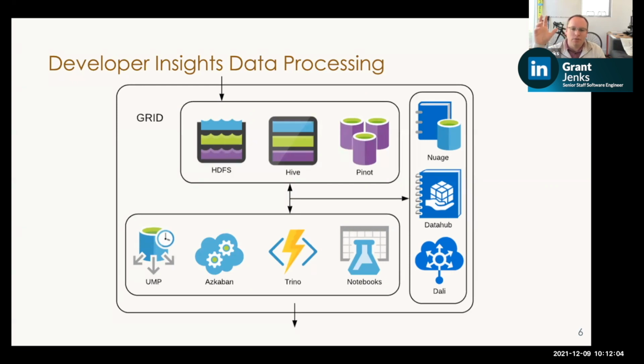We have a set of tools for doing data governance in terms of Nuage, Data Hub, Dolly. These are different ways to ensure developer privacy, ways to meet security requirements. And then we have a bunch of tools for processing data, everything from notebooks that let you do exploratory data analysis, to Trino that lets you do huge queries at scale, to Azkaban and UMP that allow us to productionize these data pipelines.